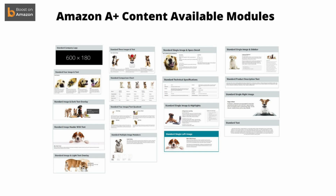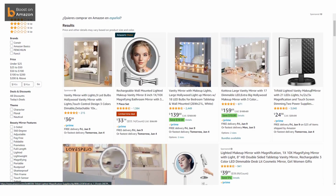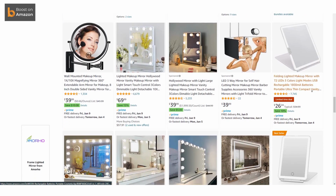If we can't find our item, we will add this keyword in our product's A+ module backend search term. After 2 days, we will check whether the same keyword is performing for the item or not. So, let's search with this keyword on Amazon.com. It means vanity mirror in the English language. Okay, you can see our item is not in these Amazon search results. Now we will go back to Seller Central and add these Spanish keywords in the A+ module backend keyword box. So let's move to the screen.